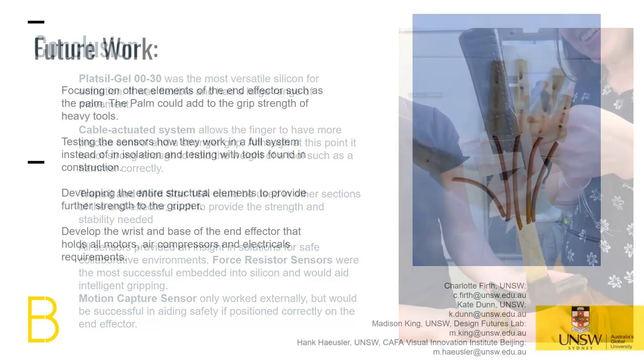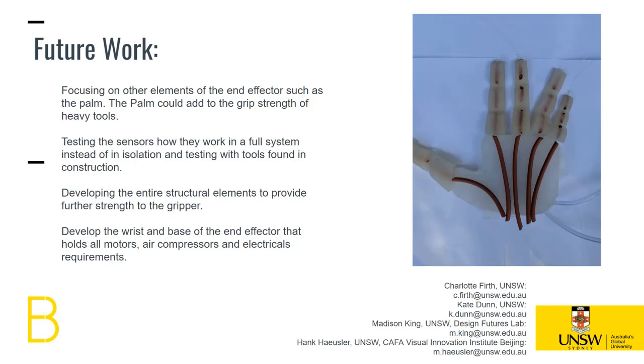So this will be the focus for future work, focusing on other elements as well, such as the palm, which could add a lot of grip strength with heavy tools. Testing sensors, especially how they work within a full system instead of in isolation, and finding the right solutions in terms of sensors for things like vibrations. Developing the entire structural element to provide further strength to the gripper, and developing a wrist and base of the end effector that holds all the motors, air compressors, and electrical requirements for this end effector down the line.